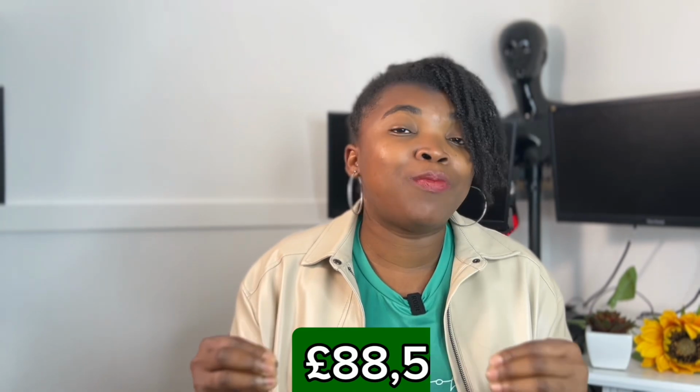However, if it goes up to 29,000 on the 11th of April 2024, it means that the minimum cash you should have is £88,500. It means that if you subtract £16,000 from 88,500 and divide whatever you have by 2.5, you will get £29,000, which is the minimum financial requirement in order to get your spouse visa approved. I hope this is clear.